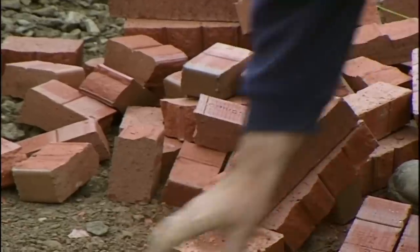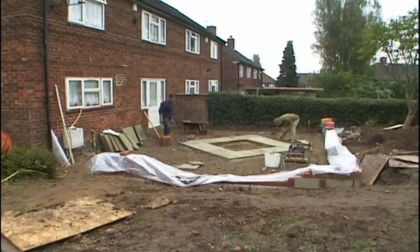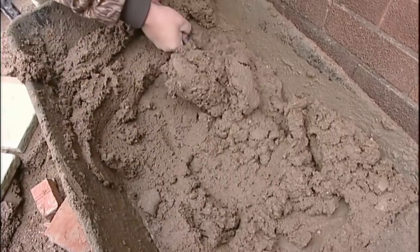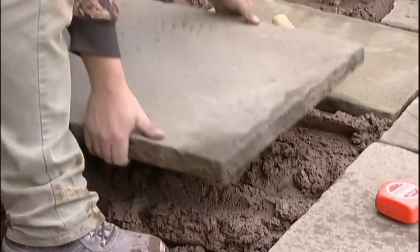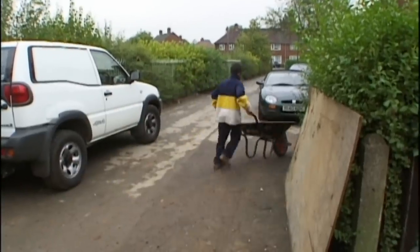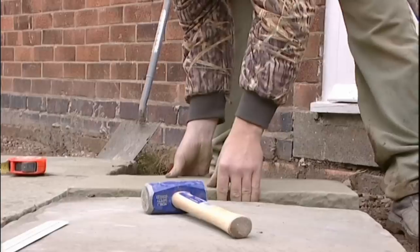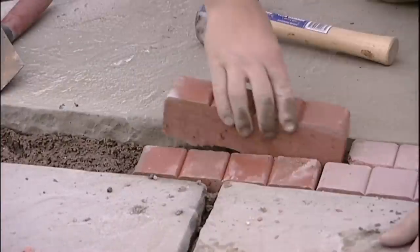Wicked! With the boys content with their treehouse, it was time to get on with Mum's patio. This was a large paved area, and because of that, I wanted to break up the slabs with small clay paviers.